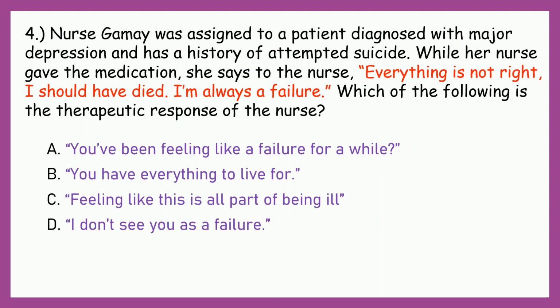Question number 4. Nurse Gamay was assigned to a patient diagnosed with major depression and has a history of attempted suicide. While her nurse gave the medication, she says to the nurse, "Everything is not right. I should have died. I'm always a failure." Which of the following is the therapeutic response of the nurse?